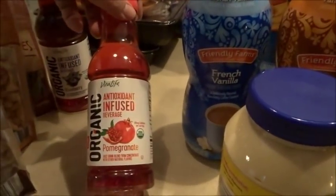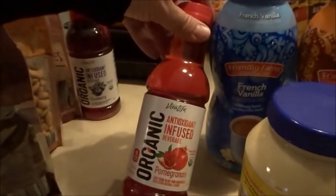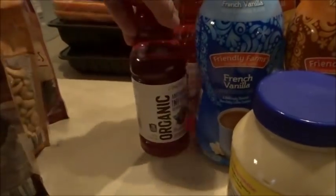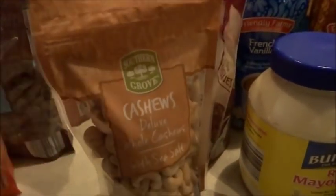Andrea picked up some of these antioxidant, say it right, Tam, organic drinks. This is the pomegranate, and then he picked up a blueberry. I picked up some dried cherries. I also got some of the deluxe cashews, and then of course the cocoa almonds.